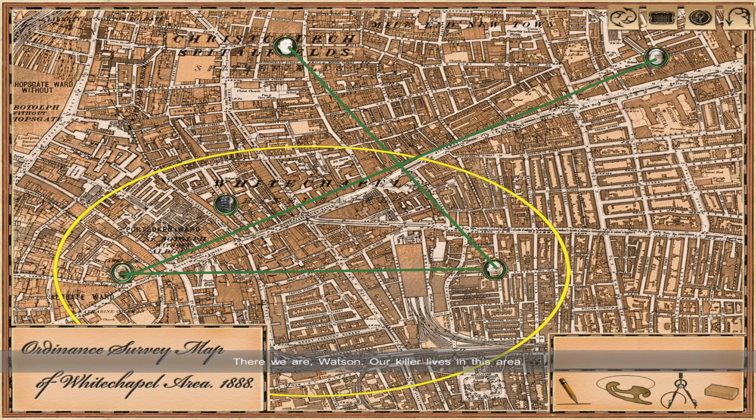There we are, Watson. Our killer lives in this area. It's still rather a vast area, Holmes. Yes, indeed. And our goal is to reduce this area as much as we can.